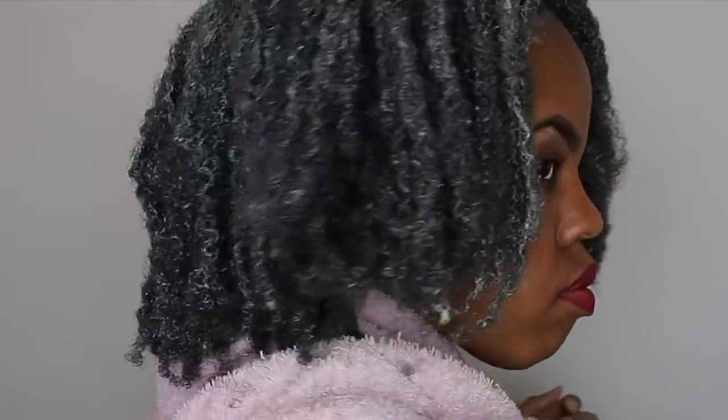So yeah, look at us. Check this out with gray hair. Now we're gonna use a plastic bag over our head to keep it moist and leave it for about half an hour. I do think our mask was just a little bit too runny, but it sat on the hair nicely. And now we just wait.